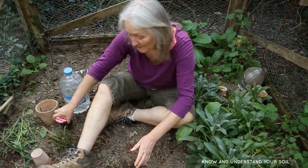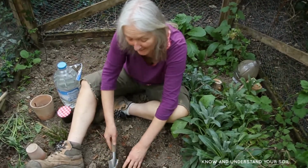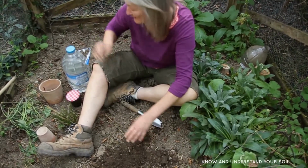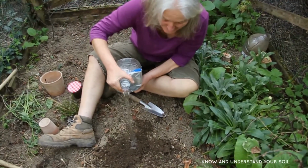The first one to do is one that you can do with just the mud pies. Sounds really good. And you just add a little bit of water to your soil.